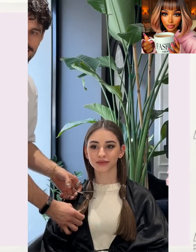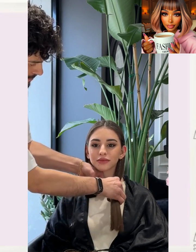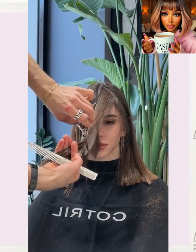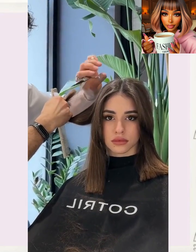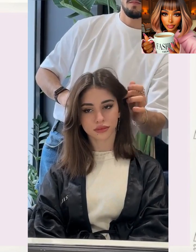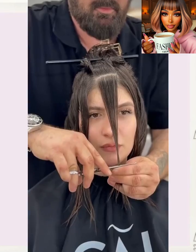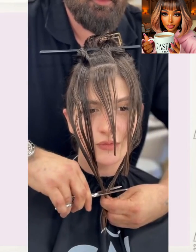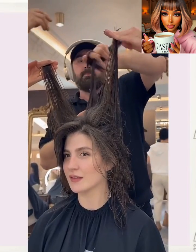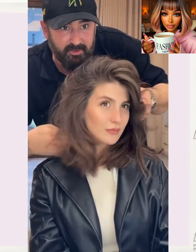So moving into the next one, this hair's already been placed in some ponytails. Stylist goes ahead and cuts the hair. And he does a nice layered bob here with a curtain bangs. Followed by another layered hairstyle with the curtain bangs.